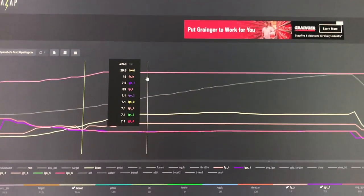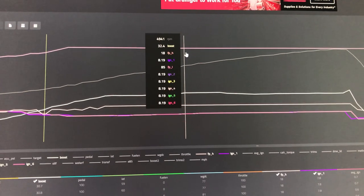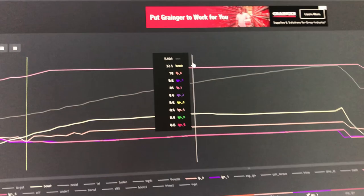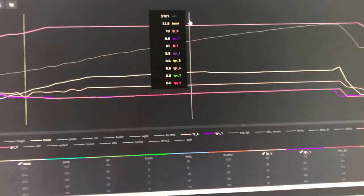It's the end of the pull. So let's go. Look at, we're holding boost. 29, 30, 30.7, 31, 32.4, 32, 5,000 RPM. Look at the high pressure pump. 18 just stays at 2,700 the entire pull. All right, look at the boost.